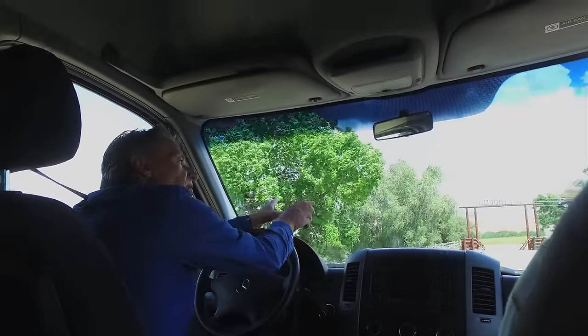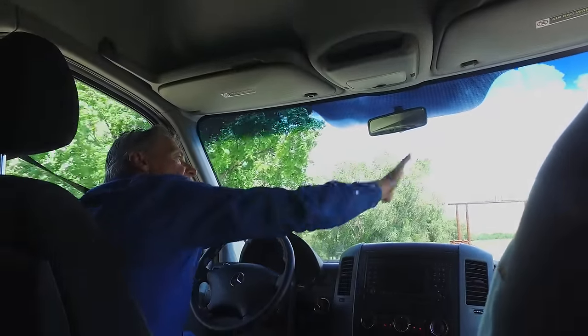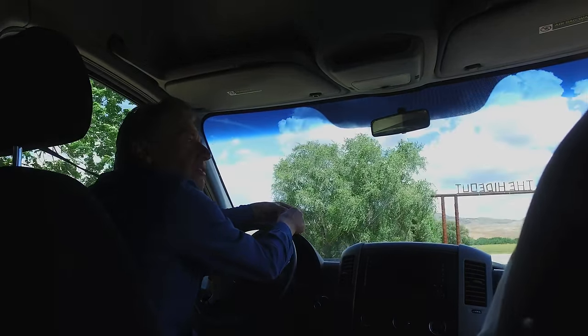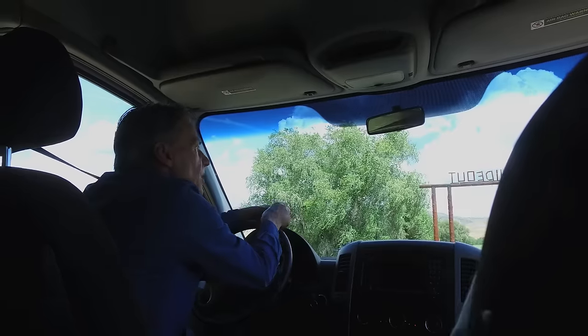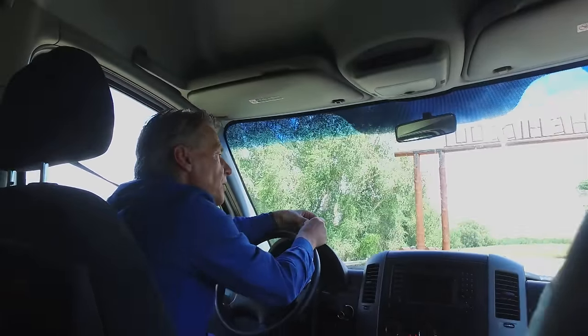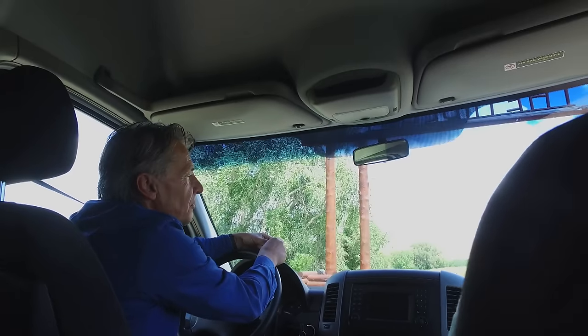So we have a pretty sizable ranch operation that separates from the Hideout. On the Hideout, we manage, we farm about 350 acres, including the pastures. And then we have the cattle operation, the ranch operation, and we do quite a bit of the ranch work.